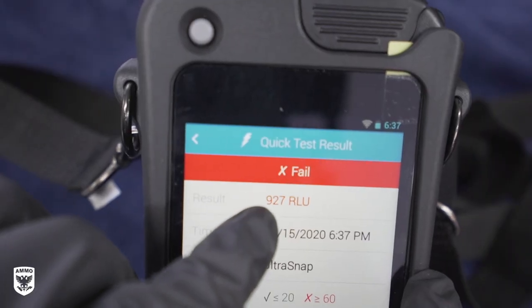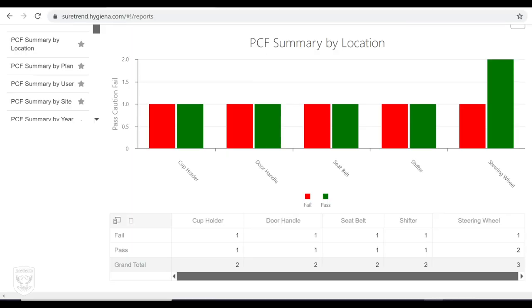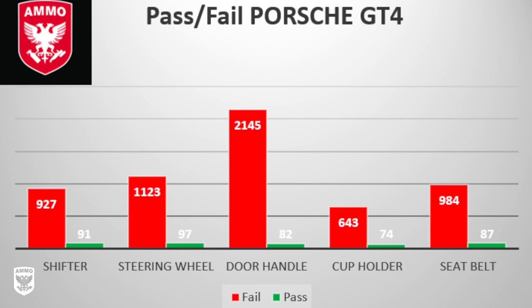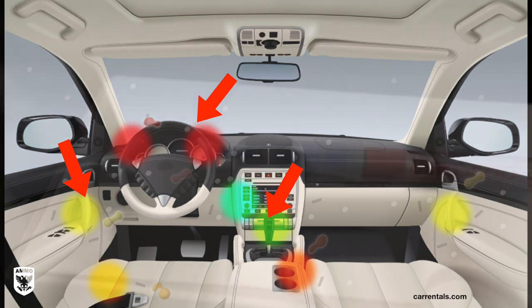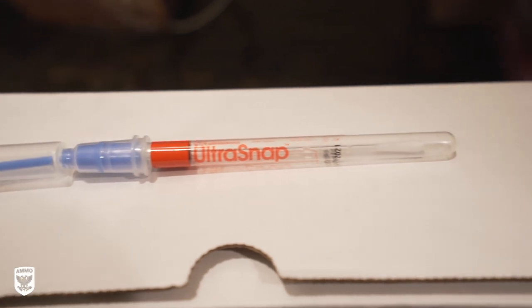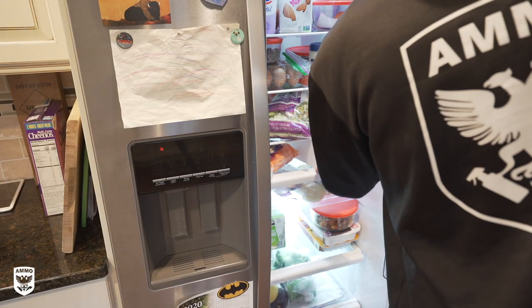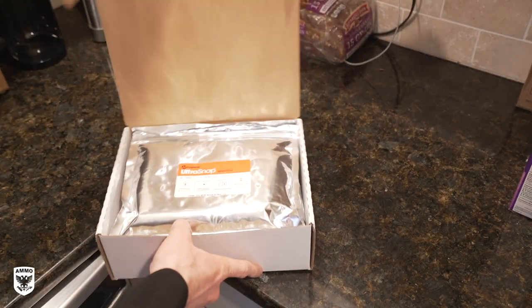What's really nice is you can create pass-fail limits and demonstrate your work via greater than or less than RLU measurements of ATP present on the surface you're cleaning. I suggest measuring the 6 hotspots we discussed in the recent vehicle disinfecting episode. So here's how the unit works. The Hygiena kit comes with quick snap swabs to collect the samples. It's best to keep them in the refrigerator for longevity. They come in sealed bags with 100 swabs in a box.